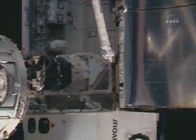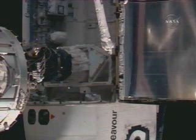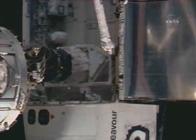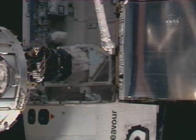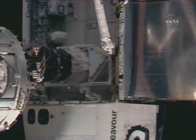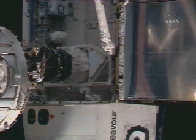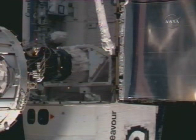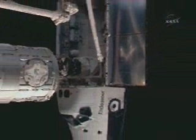And contact between the two spacecraft. Houston, Endeavour, captured, confirmed. Houston copies. Houston, Endeavour, we see flashing lights, free drift. And Alpha can verify the station is in free drift. Houston can also verify that the station is in free drift. Initial latches attached, station in free drift, disabling thrusters and attitude control to avoid additional stresses on the just mated spacecraft.